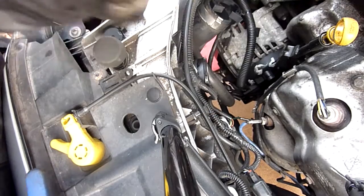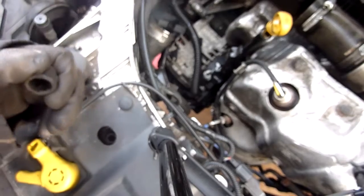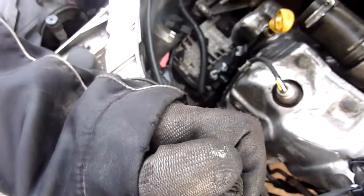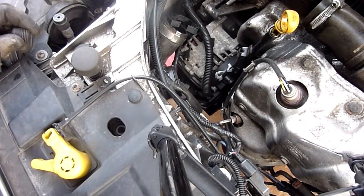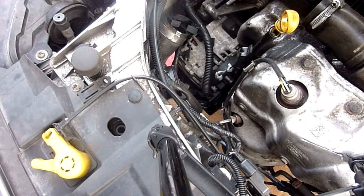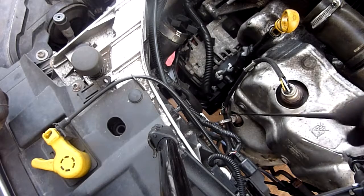Feels like a complete rubber cap. Put that away somewhere. It's not going to be magnetizable, and obviously there'll be a 13 mil nut at the end of that. I can see it. I think you can see it as well. I'll put a pointer on it. There it is. There's the 13.